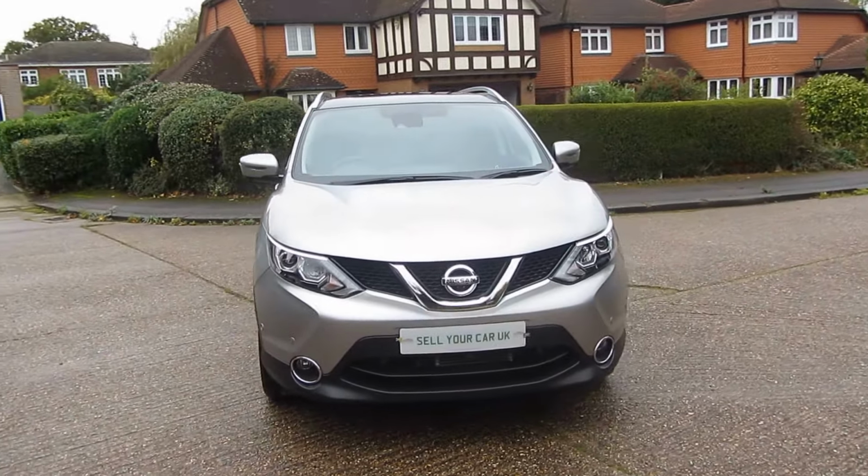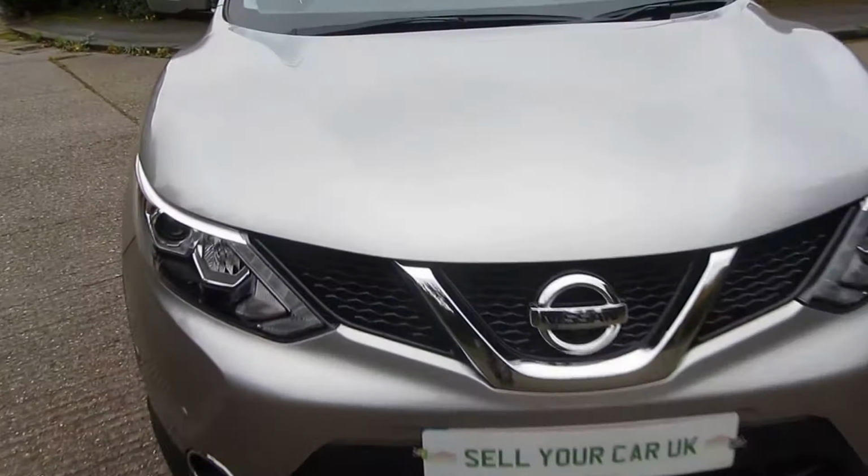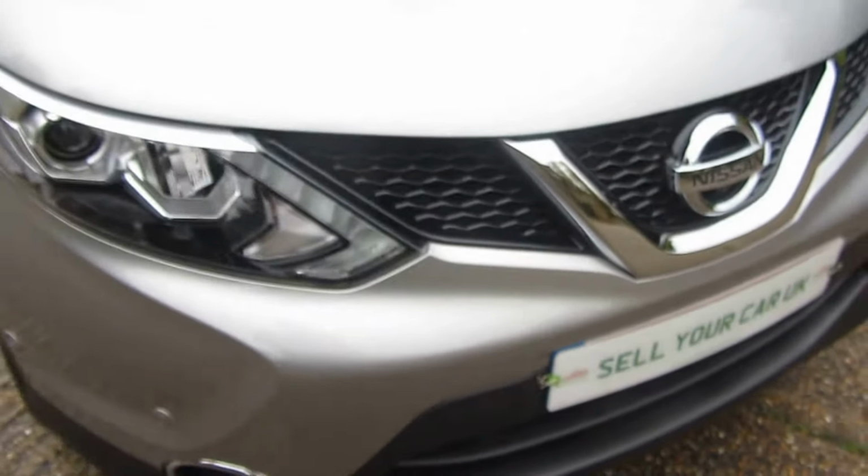There's no marks, there's no scratches or dents or dings. There are a couple of little stone chips on the bonnet. Let's just get up close and personal and you can see that for yourself. If I can find it, there we go. Here are the stone chips, just a couple. And there's also one down here on the bumper as well.